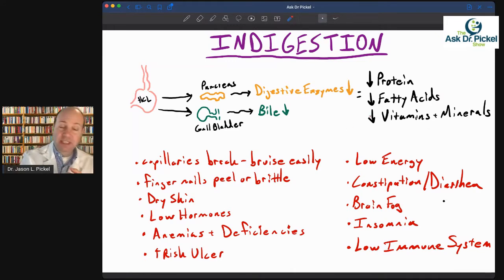And then, of course, vitamins and minerals, in order to break those down, because you could be taking some fantastic supplements. Think, gosh, I'm taking all the best stuff. But it's ending up in the toilet because you're not digesting it in the first place. You're not releasing hydrochloric acid to break that down. You're not releasing the enzymes to break these things down so you can actually absorb them into the small intestine. So what's going to start to happen? Well, you're going to start to notice, hey, you know what? I'm bruising real easily.